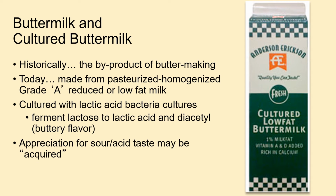Now, let's talk about cultured buttermilk. If we were to make sour cream and then do the whipping process, we would have cultured butter and cultured buttermilk. The same situation, if we make that with cream and make sour cream and have the two products, that's often going into the bakery industry. So now what Anderson Erickson does is they take reduced fat milk, low fat milk, or skim milk even. So they're really typically making it from a very low fat milk, and then they're adding lactic acid bacteria to make cultured buttermilk.